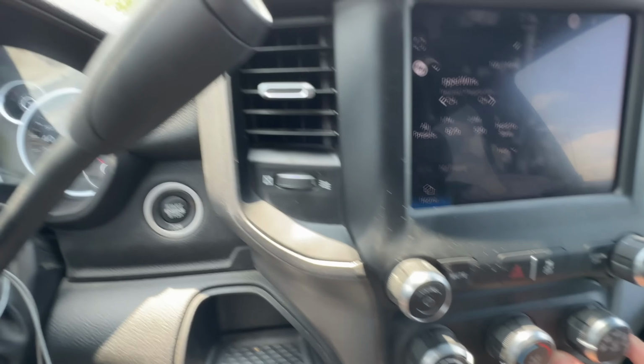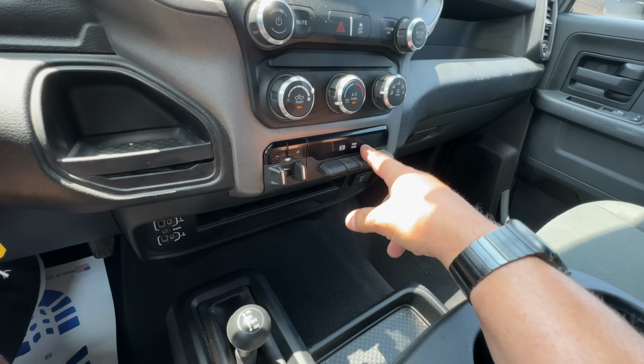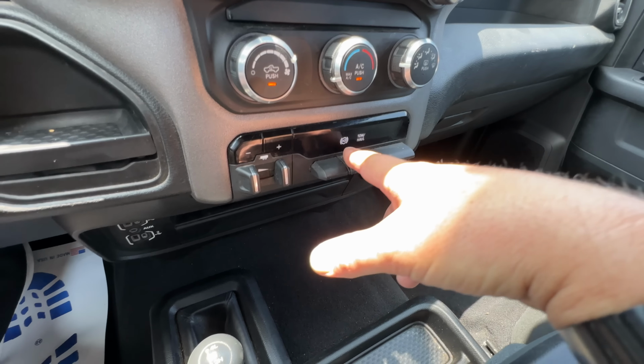Tow mirrors are out. There's no cracks in the windshield. Headliner looks good. You got your trailer brake controller here, tow haul mode. I forgot, exhaust brake. I should know what that is. I knew what that was. I just forgot for a minute. There you go, exhaust brake. That's important. I've used that a million times carrying loads through the mountains and stuff.